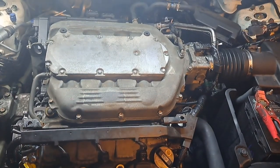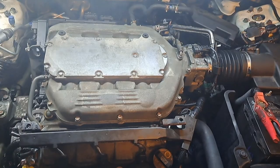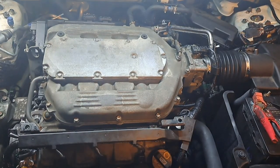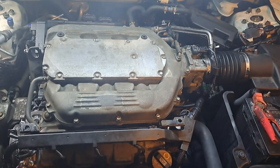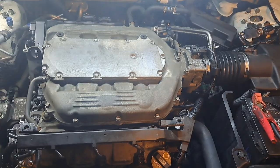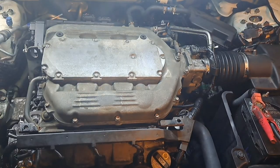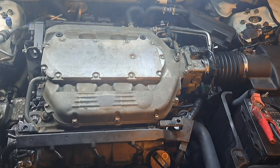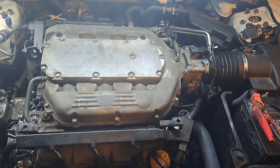P3400. I don't know if it's because of the timing. Not timing, but because the alternator's not hooked up, if that has anything to do with it. But it shouldn't. Maybe I got a ground strap not hooked up properly. I'll look for that too. So let me get this running right. I'll let you know what I find out.